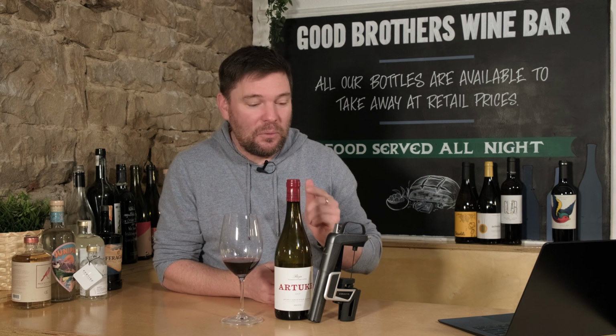That's the Coravin, one of the greatest inventions in the world for delivering wine to your glass. Go ahead, pick one up and you will not be disappointed.